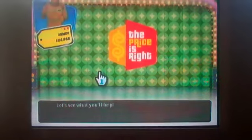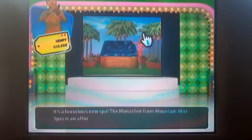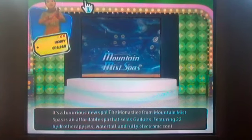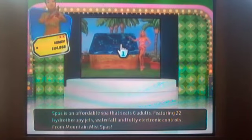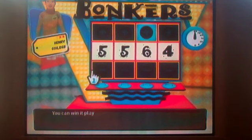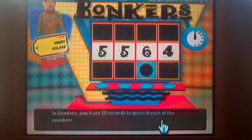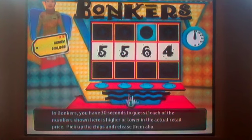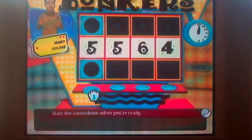Let's see what you'll be playing for. We're playing for a spa. This spa from Mountain Mist Spas is an affordable spa that seats 6 adults, with jets, waterfall, and fully electronic controls. We're playing Bonkers! You can win it playing Bonkers! You have 30 seconds to guess if each of the numbers shown here is higher or lower than the actual retail price. Pick up the chips and release them above or below each of the numbers. Start the countdown when you're ready.